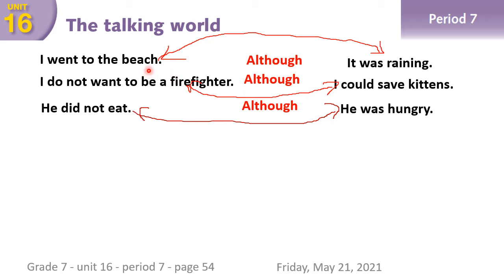It's normal that if it is raining, we don't go to the beach. Abnormal is to go to the beach. And the abnormal issue makes what? Surprise. Now, let us connect sentences.